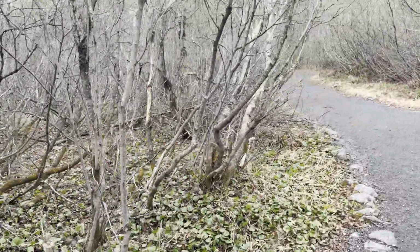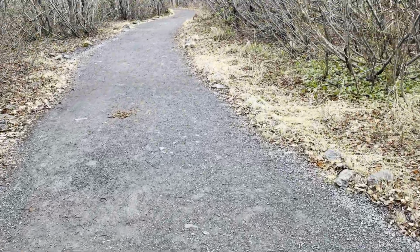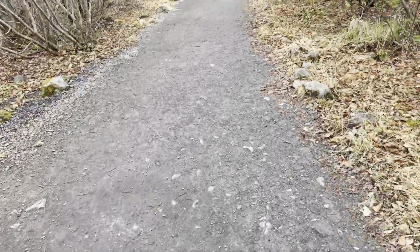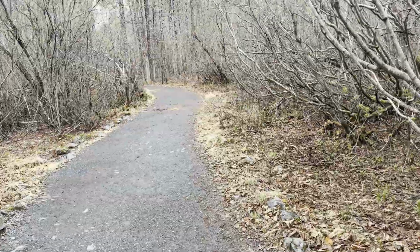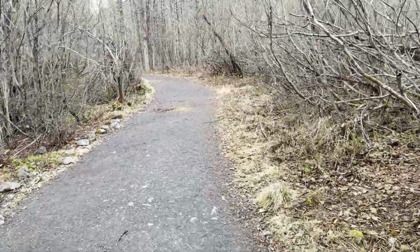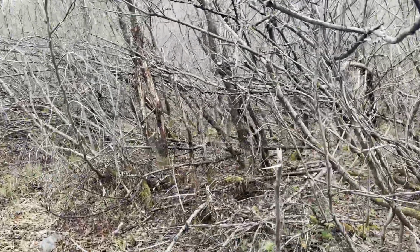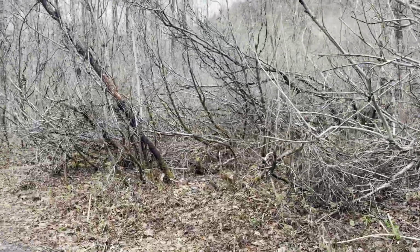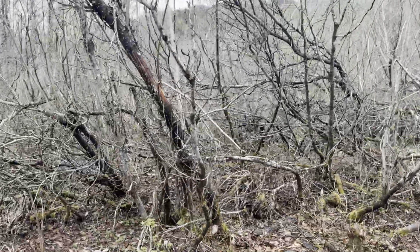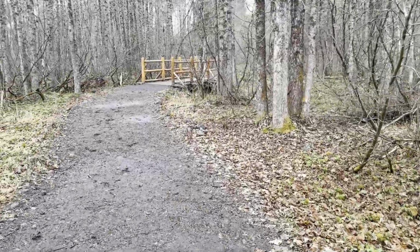More moose eating trees. And this is where the trail turns into gravel. There's some of last year's moose turds. Boy, they were busy this last winter. They ate a whole bunch of trees. Another little bridge.